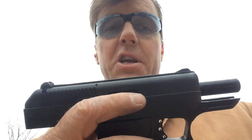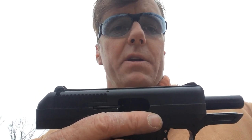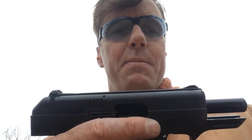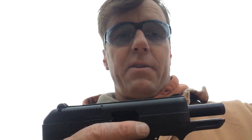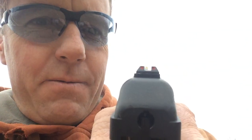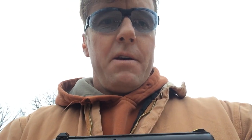You know, it's cheap. It'd be something that you could bury in a cache, however you want to say it, that you wouldn't really worry about losing anything. But it is incredibly accurate. It's got really good sights that are adjustable. You know, what can you say for a $140-$150 gun? It sure isn't a Glock.